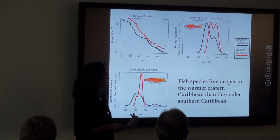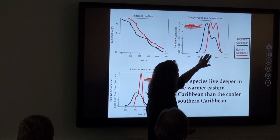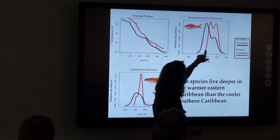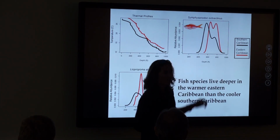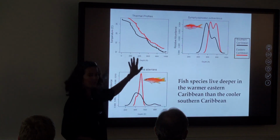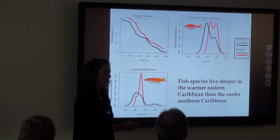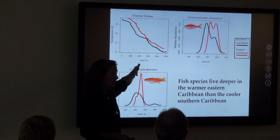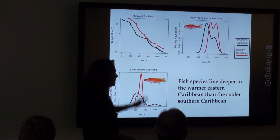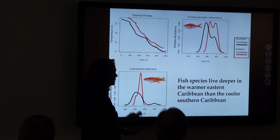So if we look at how the fish species are distributed in these places, we see that, sure enough, the fish species are living deeper in the eastern Caribbean where the water is warmer. Same for this here. These are very preliminary data. As we move the sub around on its ship, this is really what we're going to be looking for in addition to new biodiversity, and that is just documenting these temperature profiles and the depths of the species.